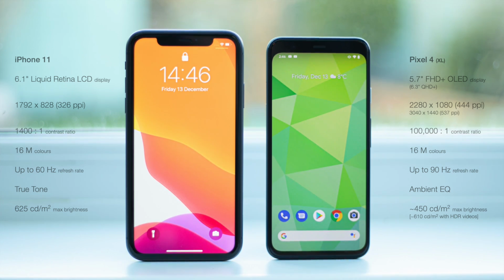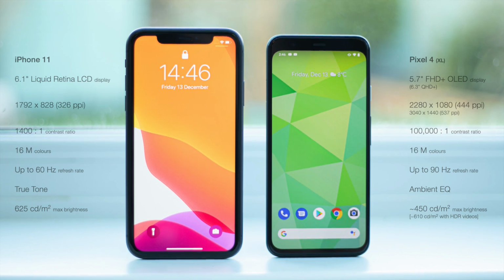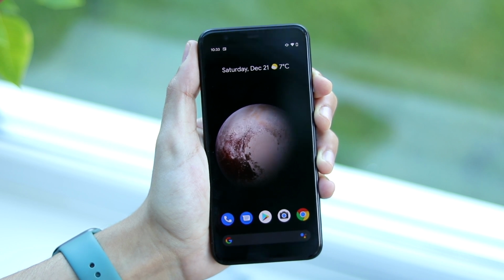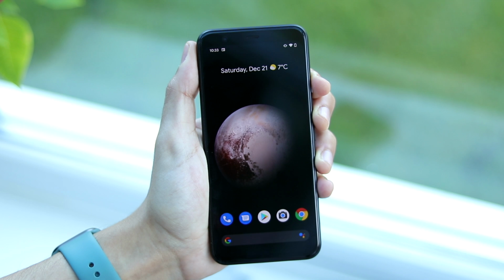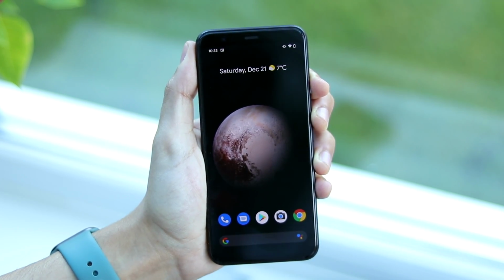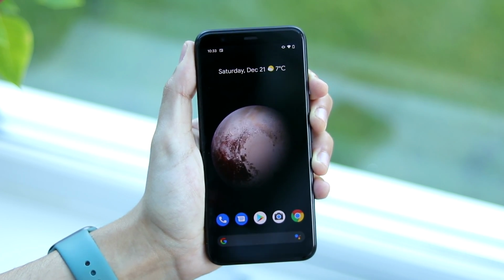The display is one of, if not the, most important difference between these two phones, and certainly an aspect that will affect you on a daily basis. The biggest difference for me is the Pixel's OLED display, and if you've used an OLED display before, you'll know just how good true blacks look and that much higher contrast ratio. If you use your phone to watch a lot of movies, you'll really notice the difference, and it's hard to ever think of switching back to LCD once you've used OLED.